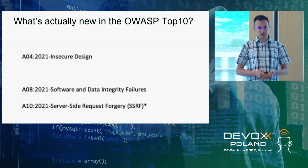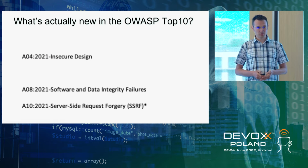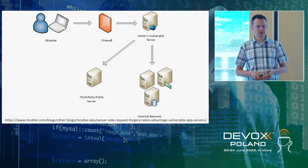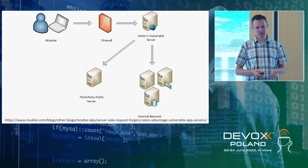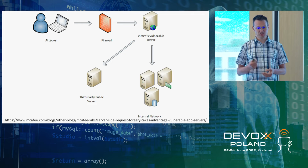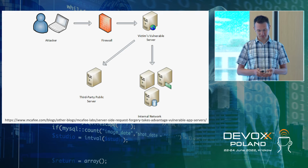And the last new thing in the OWASP Top 10 is the server-side request forgery. It's an attack when an attacker takes the malicious payload and attacks a server that is publicly available but has a vulnerability. And through that vulnerability, with his payload, he can attack the internal network. So the vector of the attack is actually the internal network that is not publicly available, but he's able to attack it through this public server with a vulnerability.